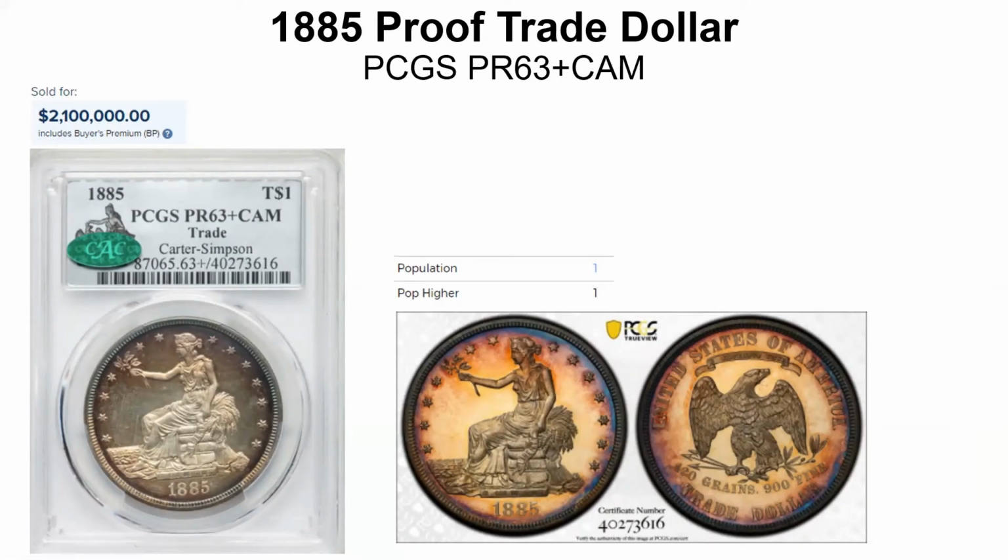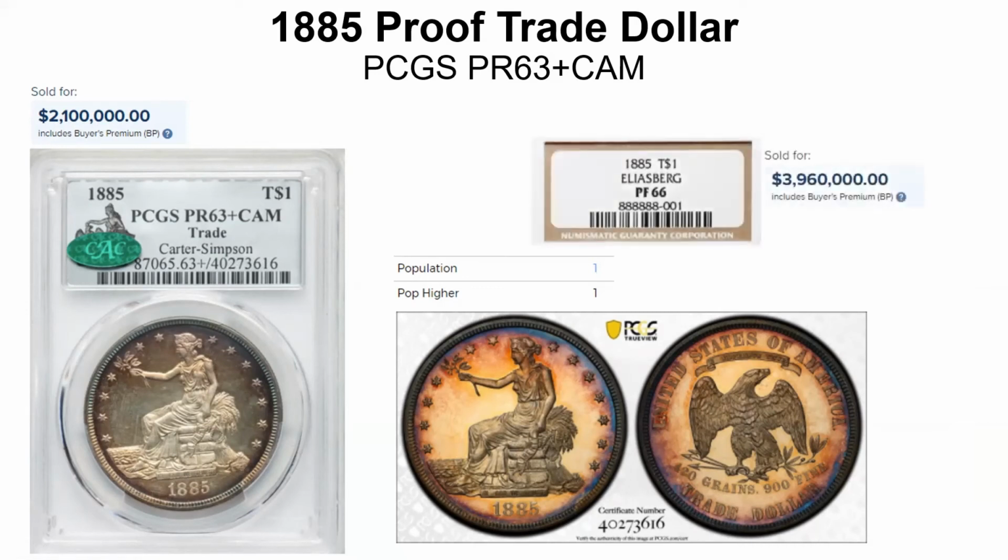So I was trying to find somewhat of a reasonable comparison to know if this was a good value or not. And there was just one sale about 2 years ago, and this was a Proof 66, so much nicer, but no Cameo. And it had an Eliasberg name on the slab there, which of course is one of the infamous collectors. And that sold for about 3.9 million. So I guess when you move back about 2.5 points on the grading scale, but you gain a Cameo, maybe that's a fair price. Either way, a certain rarity for whoever's lucky enough to buy this coin.